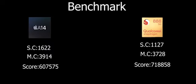So in the overall benchmark result, Snapdragon is winning here, and A14 lags here because the RAM is more in Snapdragon, but Apple has their own optimization. They provide less RAM as compared to Snapdragon. Overall, looking at all the specs and performance, we cannot say that A14 is winning or Snapdragon is winning, because there is always a plus and minus in both processors. But technically, as compared to the previous Snapdragon 865 Plus, Snapdragon 888 has taken a huge jump in all the specs.